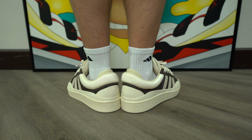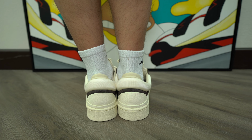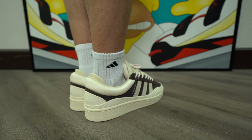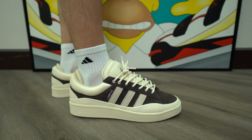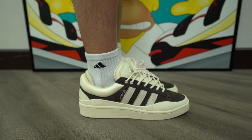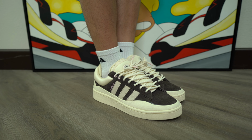I think by putting in a third-party insole, this is going to do the trick. Again, not just for sizing, but for making this a far more comfortable shoe. But regardless, I think it's pretty comfortable. It's not as uncomfortable as, say, a Jordan 1. I will definitely get more than 4 to 6 hours a day wearing this shoe, especially because I'm going to have that aforementioned third-party insole.